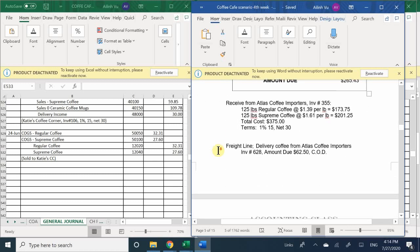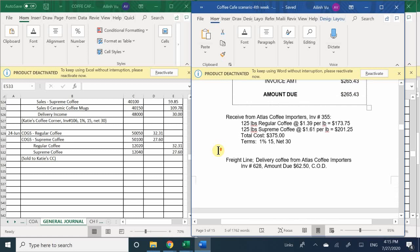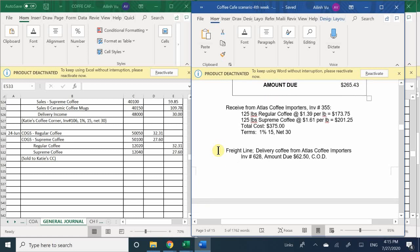So, received from Atlas Coffee Importers for $3.55, 125 pounds of regular coffee at $1.39 per pound, a total of $173.75. For Supreme coffee, $1.61 per pound, $201.25. It'll cost $375 in terms of... Okay. So where do we go first?